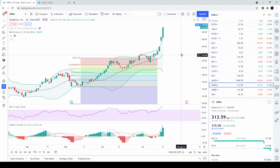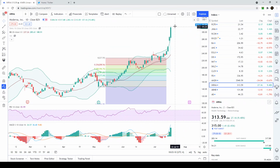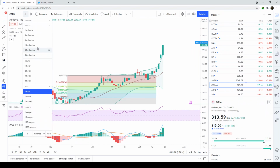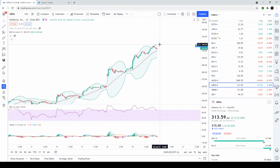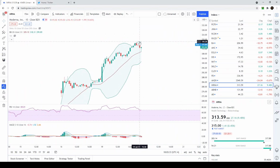So mRNA, obviously because of the COVID news, etc., is doing very well. Also because they got just positive news all around. This is trading in completely new territory, so we have to look at this on different time frames. To buy into scalps to the upside, what people are going to be watching for on mRNA is a break of this high at 317.85 or a break of the pre-market high.